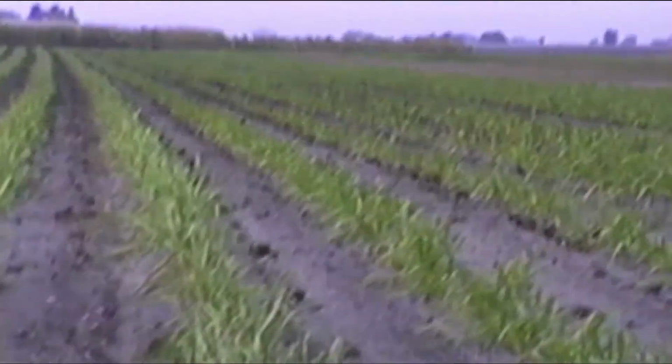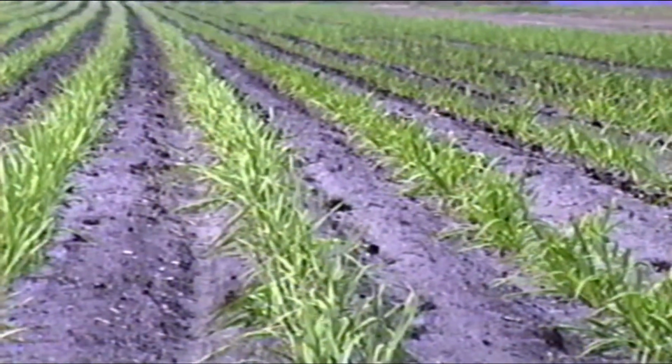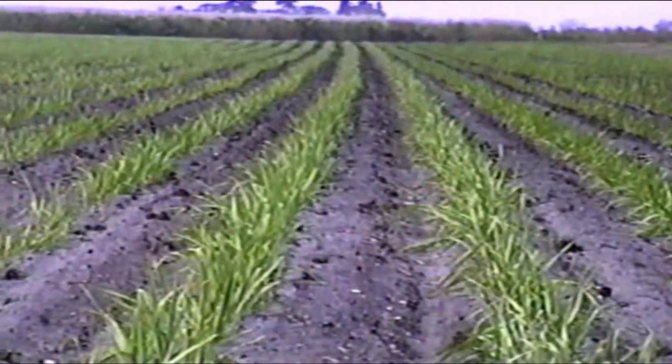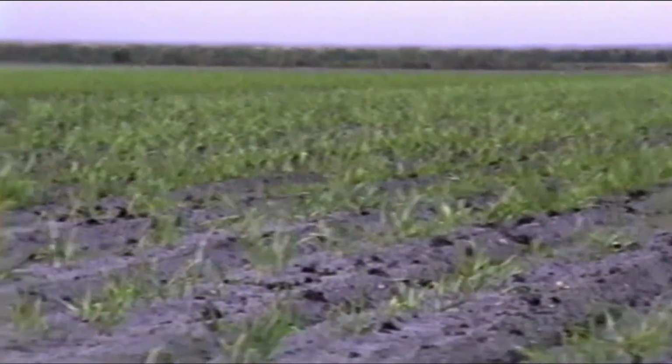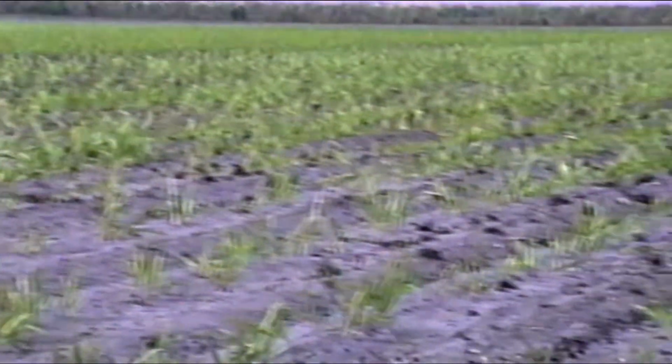Now this here is a field of sugar cane that has just been planted and it's grown up again. It's not planted from seed. It is planted from another stalk. Lay the stalk down, it runs roots down and shoots up.